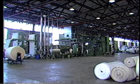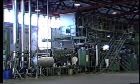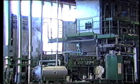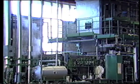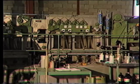The next 3 functions, washing, scouring and bleaching, all take place within the same machine, which is known as the bleacher. This is the most expensive machine in TextPlan, costing £750,000. It can process up to 150 metres of fabric per minute and can hold more than a mile of fabric.